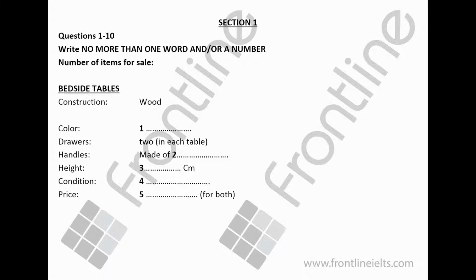Hello, Carolyn speaking. Hello, my name is Lincoln Faraday, and I'm ringing to see if you still have the bedroom furniture that you advertised for sale. Yes, there are 3 items left. 2 bedside tables and a dressing table. The woman said she has 3 items available, so 3 has been written in the space.